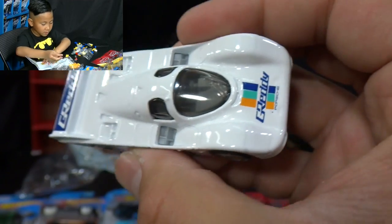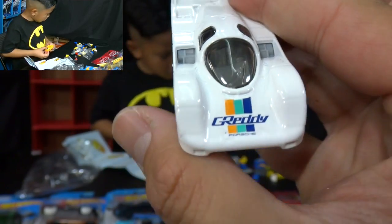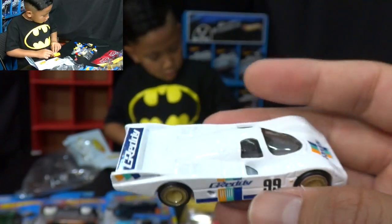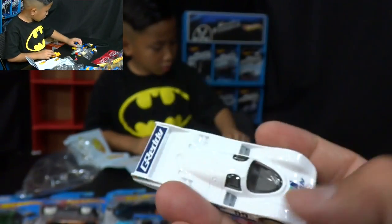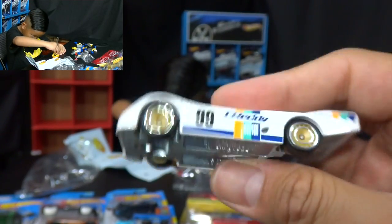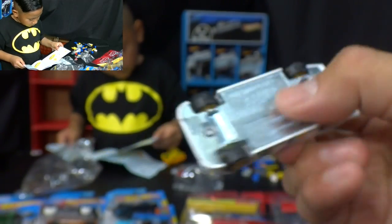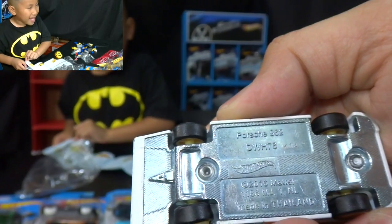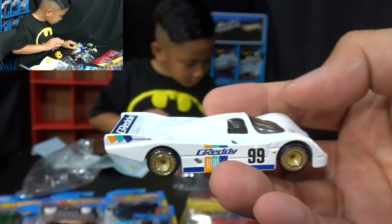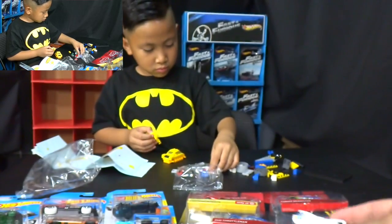So here we go. Look at those nice, gritty tampos right there. This looks like a more expensive car, almost like something you'd buy from the RLC. This is a quality set with quality cars. Not bad. Porsche 962. Here's the bottom of that. Not bad at all. This is a brand new casting, Mattel 2016. We haven't seen this casting yet. So this is going to go on Jonah's Porsche wall in his room.